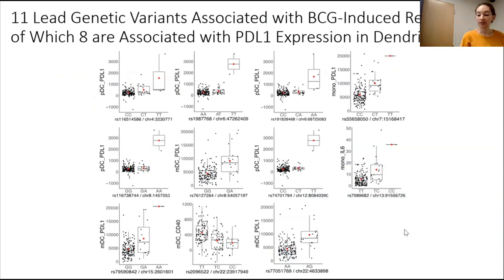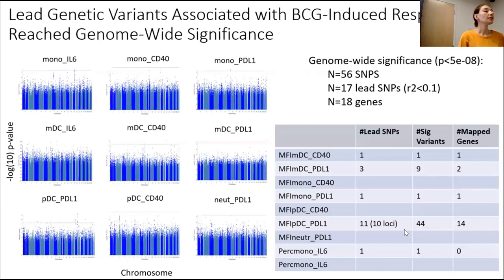Sorry, before Matt, I may have missed it. Were the cell types sorted, or was everything grouped together and then analyzed, clustered based on the live cell phenotypes? We tried to cluster first, then map. Okay. Yeah.